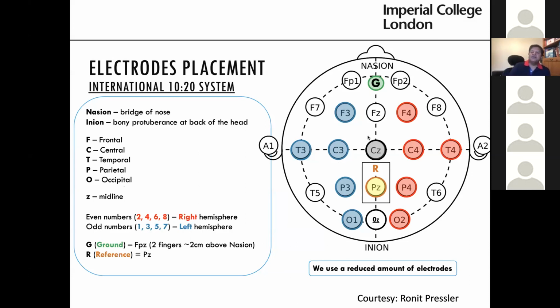The first one we do is the ground electrode, which is on the nasion. And then the second one we do is the CZ. It's not an electrode, it's a positioning that we use, which is just behind the anterior fontanelle. And then we need to put C3 and C4 for Amplitude Integrated EEG.